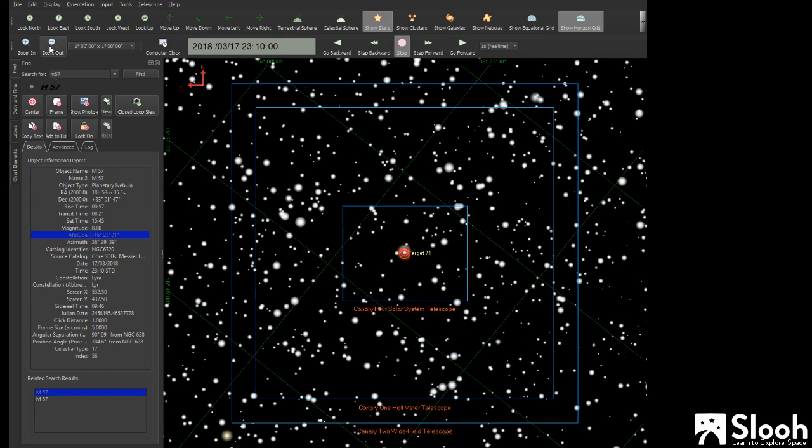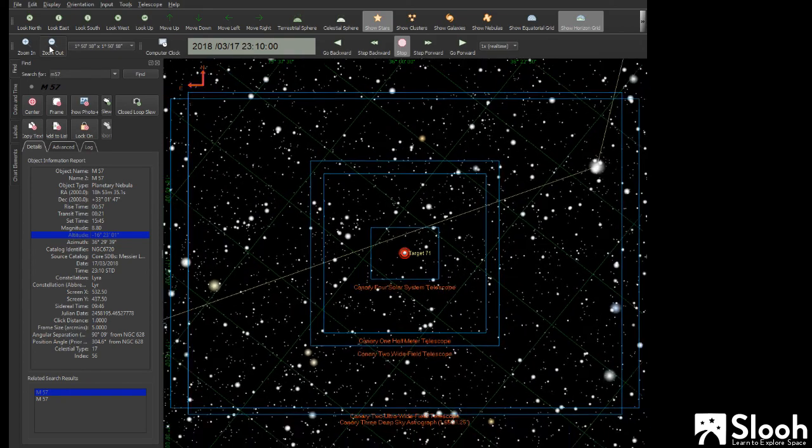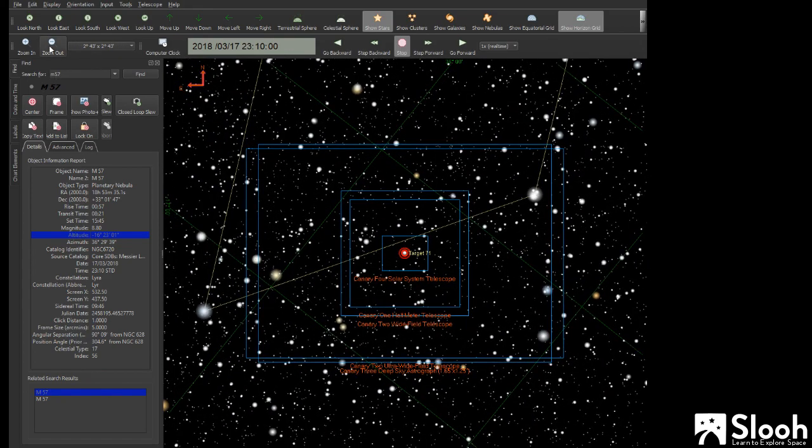that, let's zoom out a bit more. So there we go. We've got all of our Canary Islands telescopes in here. So the smallest rectangle in the middle, that's the field of view of the Canary 4 Solar System telescope. So that's the telescope that we'd really want to try and use for these small targets.